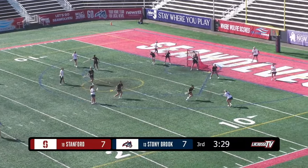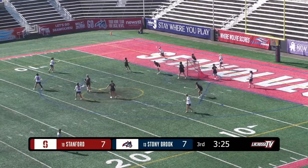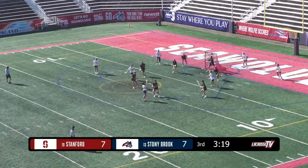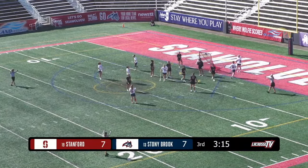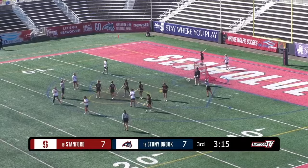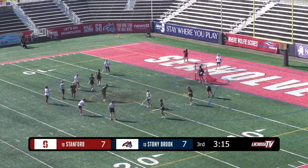3:30 to go, and you can tell just how even these teams are on the field. There's a reason that they're 13th and 19th in the nation. It feels like a playoff preview almost. Past the inside, loose ball picked up, but I think a free position is due up for the Seawolves. Foul on the play. Check across the body there. This one will go to Kaylin Hart, who caught the ball on the inside.